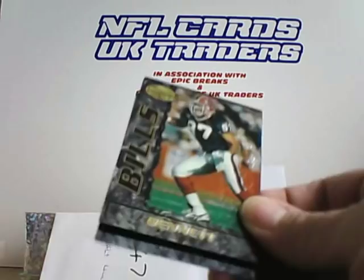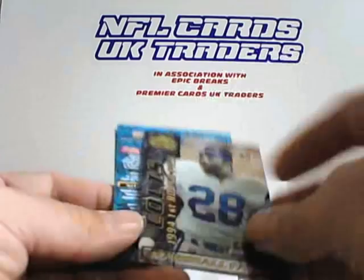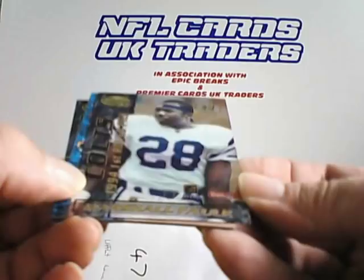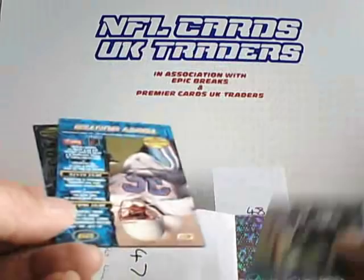So we have Cornelius Bennett, base for the Bills. Then you have a nice insert. First round picks. Marshall Faulk for the Colts. Back to back insert with Tony Boselli for the Jags. Number two overall picks. Faulk in 94. Boselli in 95. So back to back dual insert there.